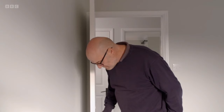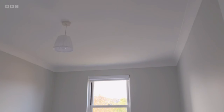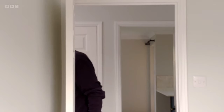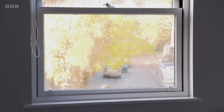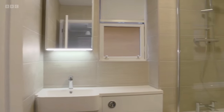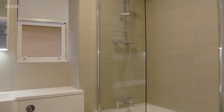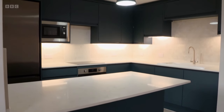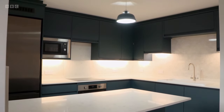Simon's timescale slipped a smidge, but did his budget of £30,000 cover the standard of finish here? About just short of 33. We spent about £1,400 extra doing the windows on the inside. We spent about £800 extra on the tiles in the bathroom, and we spent about £800 extra on the kitchen because we went for the handleless doors rather than doors with a handle. Other than that, there's a few little incidentals that don't spring to mind.